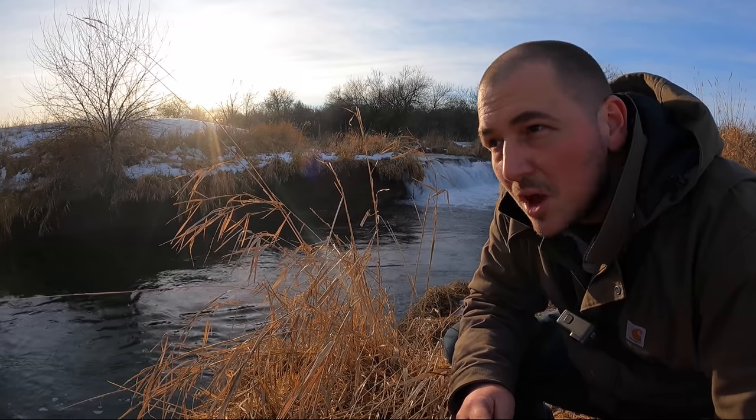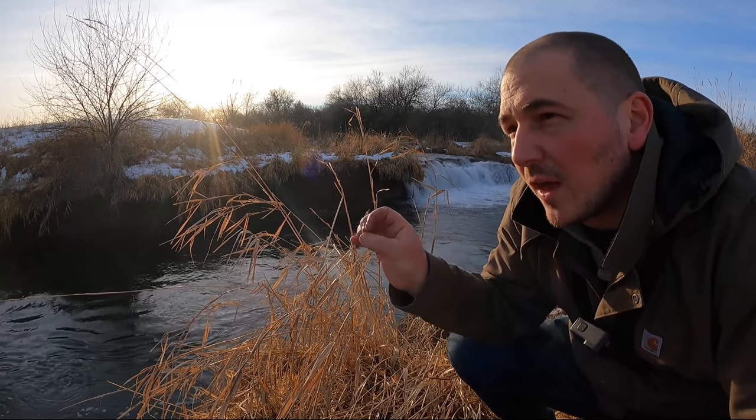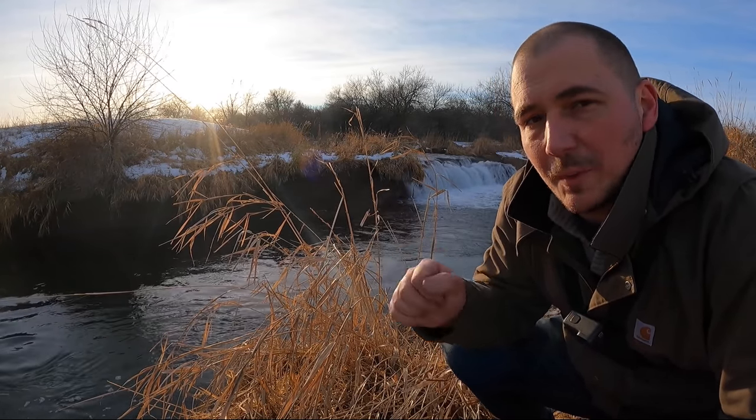Let me know, what fly and what technique would you fish this spot here?